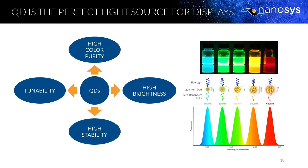And so that's really important as color gamuts change. Sometimes display makers are targeting one color space or another, and maybe they want to do a hybrid where they want to maximize the gamut of two different color gamuts. This is where tunability really becomes useful.